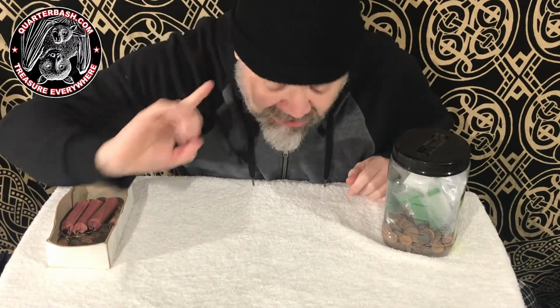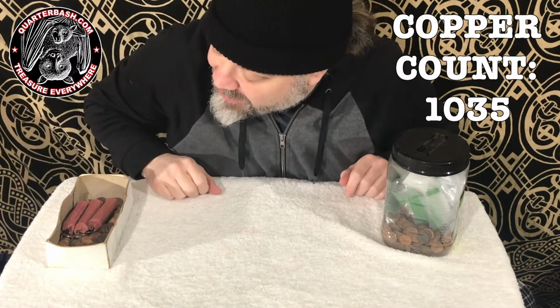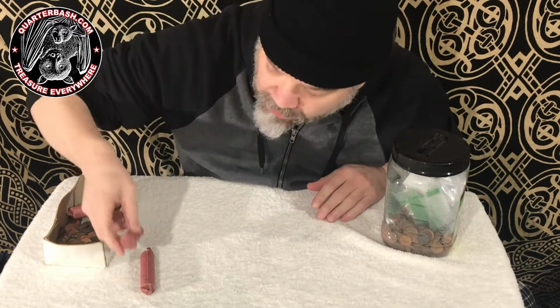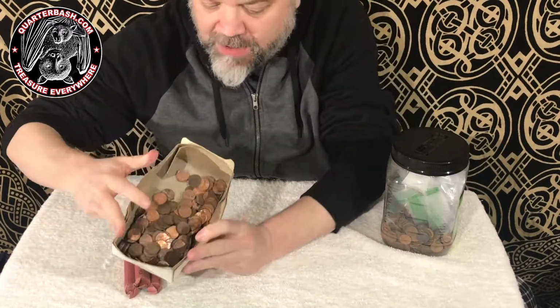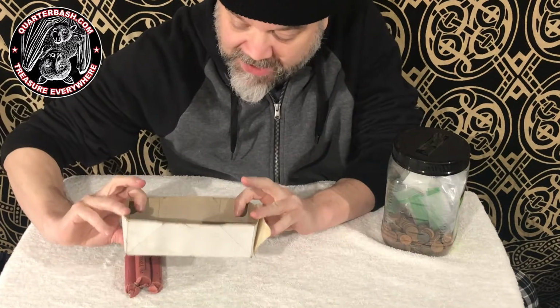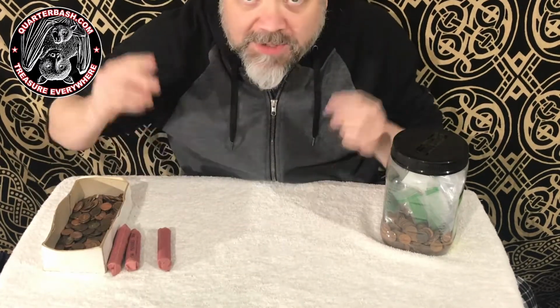As I start this, my copper count is 1,035. So we'll see if I find anything in here that I can add to it. And real quick, what this box holds is 3 50-cent rolls of pennies. I have no idea. And then it's an old check box from my dad's work, from his real estate company, and it just has a bunch of dirty pennies in it. I'll do the rolls last and get started on the randoms. Here we go.